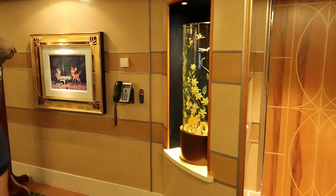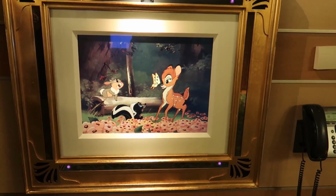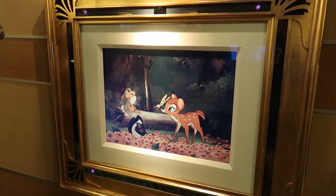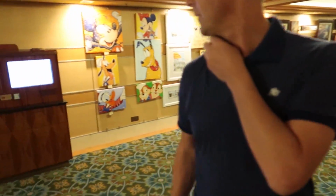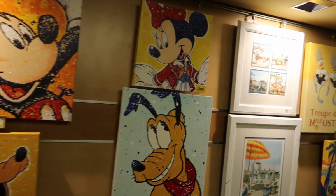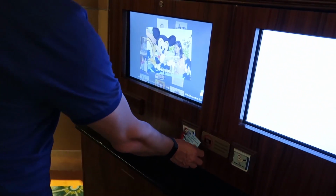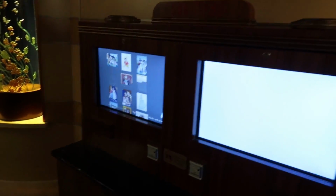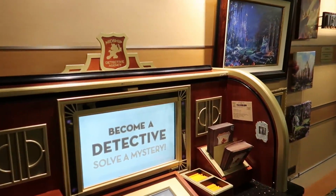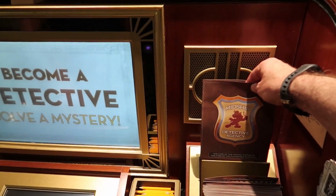So all around the ship there's obviously Disney prints everywhere. Oh, it moves. It's not a print, it's a screen. It's like Harry Potter when they move. Yeah. Oh, some Disney art there as well. What is this? Oh, that's if you want to get your photo passes. There's these things all around the ship called Detective Agency. So I'm guessing that's like a little detective game that you can play.